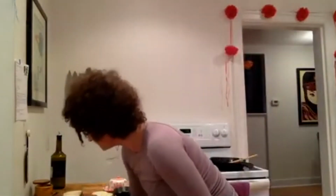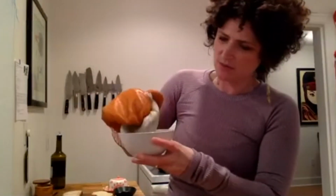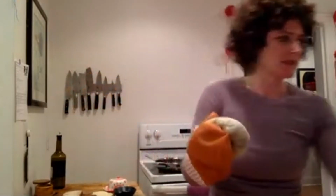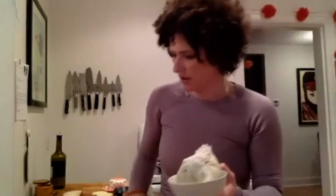It's kind of hot, so I'm going to put this trusty little glove on that I got from my parents. Okay, and we're going to squeeze out the extra water. Oh yeah. A very good amount of water came out. Well, I'm glad I did that. Actually, let's dump some of that water out, and I'm going to do another squeeze. Interesting. I did not expect there to be so much water from the artichoke hearts, but there was.